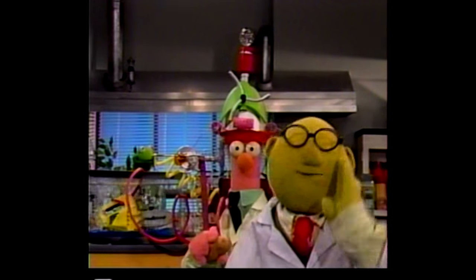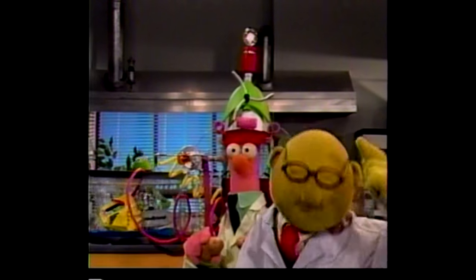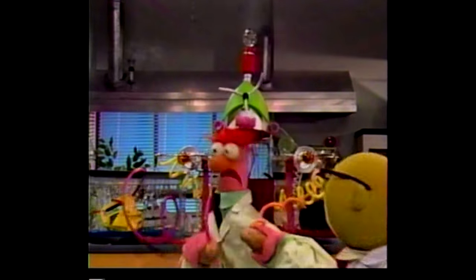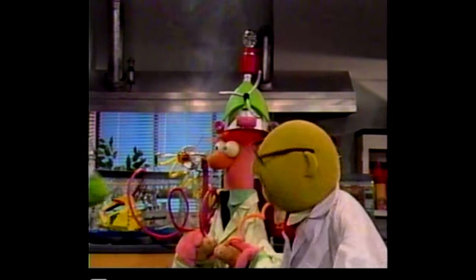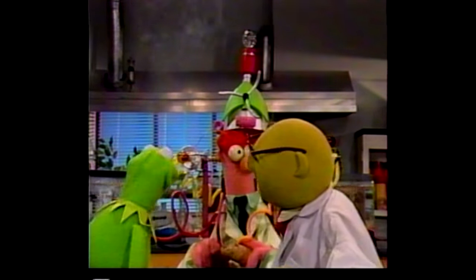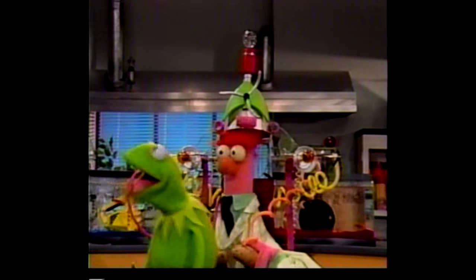Are you ready? Activate the machine! Press a button! Hold on to your hats! Oh, isn't science wonderful? Oh, what a pity! It doesn't seem to have activated. Oh, well, Doc, maybe you blew a fuse in the basement or something. Well, never mind. There were countless thousands of other experiments here at Muppet Labs. About how many?